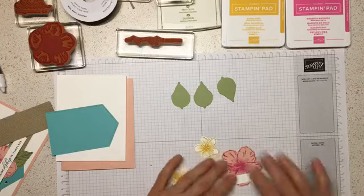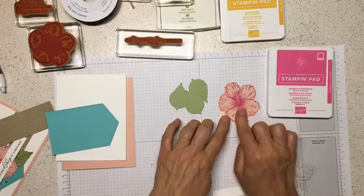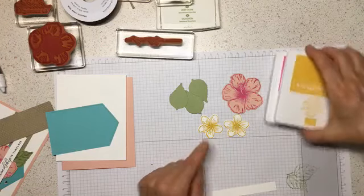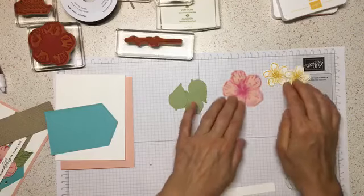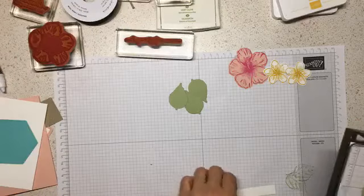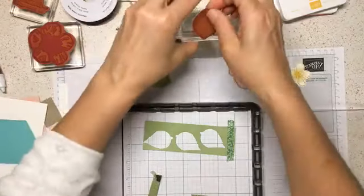Okay, so I stamped in Magenta Madness on the Blushing Bride cardstock. I went ahead and stamped and die cut the two flowers using Bumblebee on Whisper White, just to simplify things. And I'm going to take out once again my beloved Stamparatus, and I'm going to repeat the same process as I did last time.